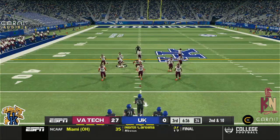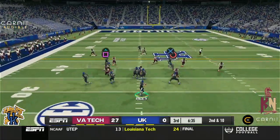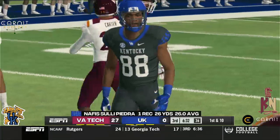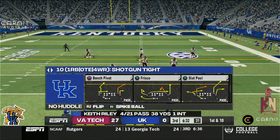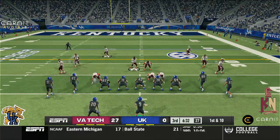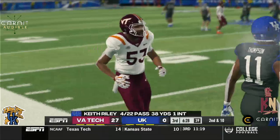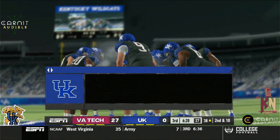From their own 36-yard line. Second down. 91 is the mic. Red 2. And he's taken down at the 38. Throws incomplete. He tried to hit his receiver in stride, but overthrew it a little too much. That'll come in time. Just repetition, throwing that same pass over and over, and he'll be fine.